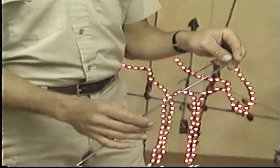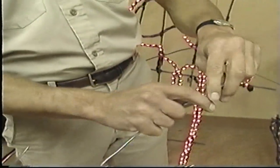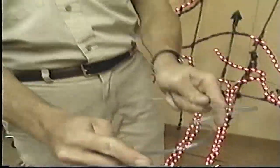So this is actually the wire that you create the animal images with. This is the material that we use to form the animal images, and it's pretty flexible, and it can bend to any shape. Now, this is the 9th year for the Lights Before Christmas. Yes, we started in 1986.